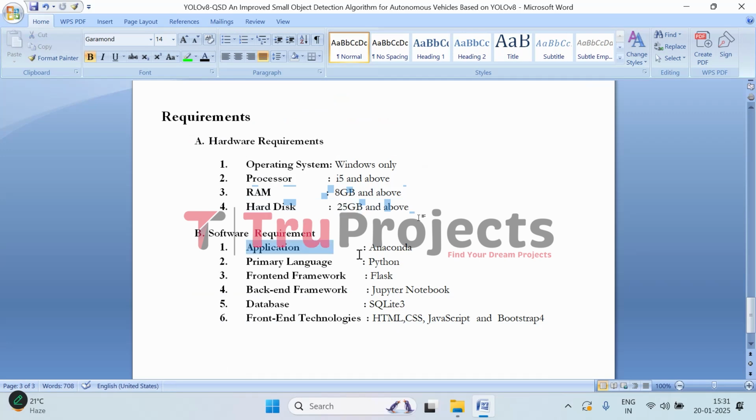And coming to software, we need application of Anaconda, primary language of Python, front-end framework Flask, back-end framework Jupyter Notebook, database SQLite 3, and front-end technology that is HTML, CSS, JavaScript, and Bootstrap 4. So this is the overview of the project.